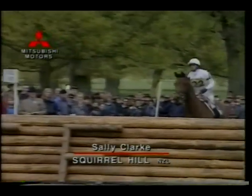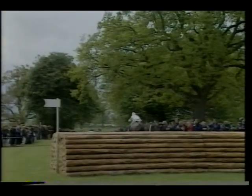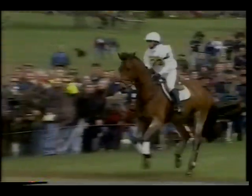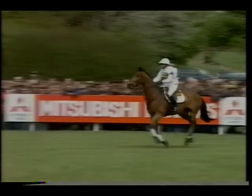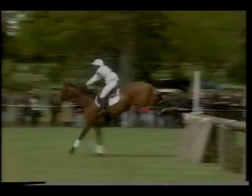Now Sally Clark, one of the many Olympic competitors here. She was the individual silver medalist with this horse, Squirrel Hill. As they jumped through the Save the Children Fund complex. And Squirrel Hill really moving on there, a New Zealand thoroughbred. And he's pretty experienced these days. As they come towards the Mitsubishi M and opt to go the right-hand side.